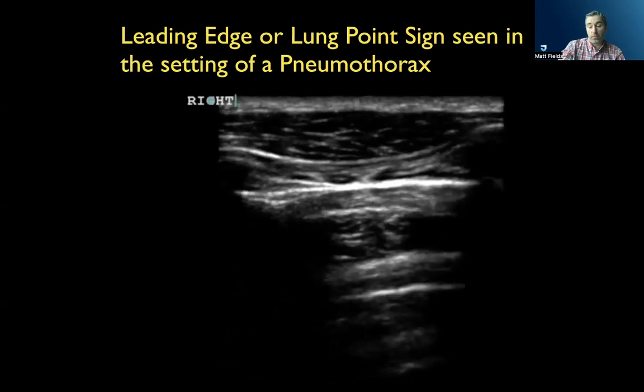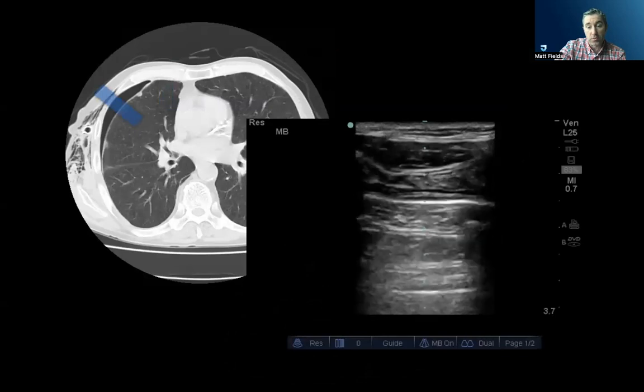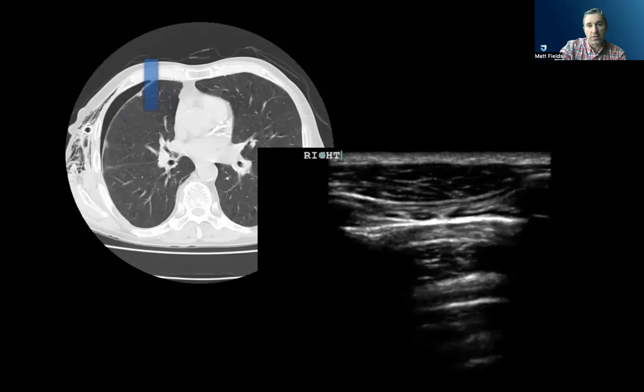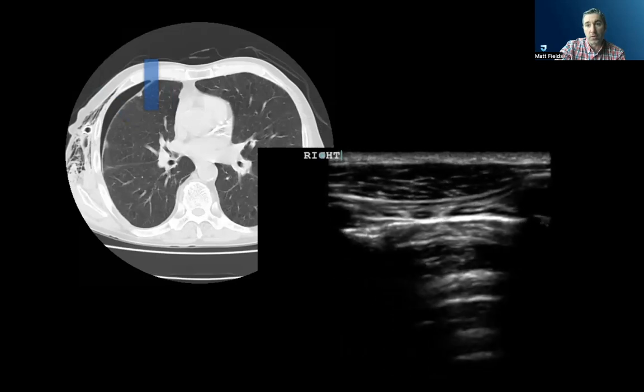So to get a little better understanding of what's going on here, again, when we scan normal lung tissue, we see sliding, as we see in this image. When we scan pneumothorax, we see this appearance where there's no sliding. And if we happen to catch that leading edge, then we'll see sometimes when the patient breathes in that the lung tissue comes into view of the ultrasound. And when the patient breathes out, it goes away.